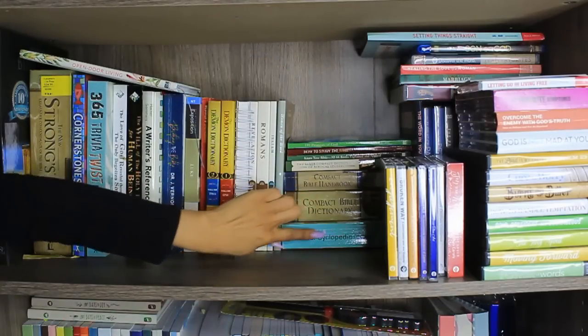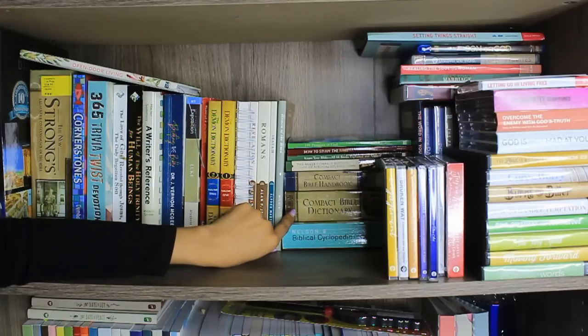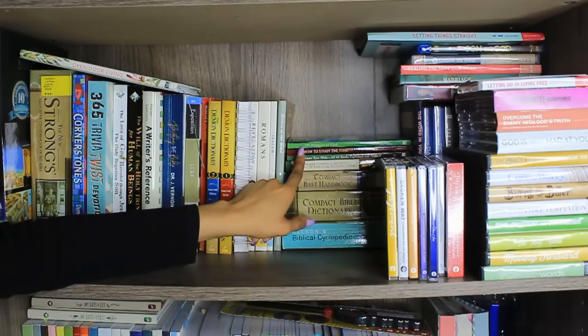Then over here, we have my Nelson's Biblical Cyclopedic Index, the Compact Bible Dictionary, the Compact Bible Handbook, the Baker Compact Dictionary of Biblical Studies, Know Your Bible: All 66 Books Explained and Applied, How to Study the Bible, and 199 Promises of God.